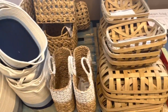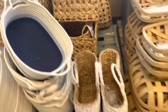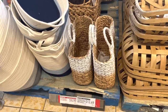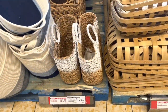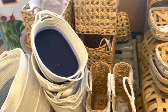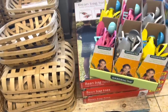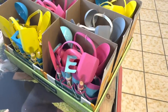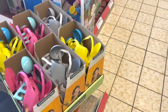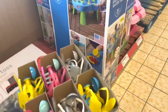As soon as you walk in, they have these baskets right here. So if you're looking for any baskets or anything, definitely check them out. I don't see the large two-pack, $14.99. And then we have the large two-pack, $12.99. So not bad, not bad. And then these farm baskets, $12.99. Look how cute this is for the kids. The little gardening sets are, again, I don't see a price on it, but yeah, if you're looking for something like that, they do have it.